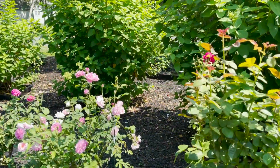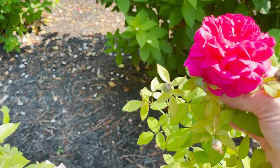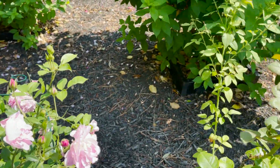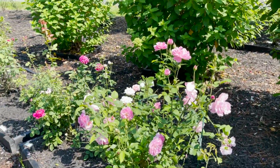We have a really bright Thomas Becket back here that is getting ready to go nuts. Look at him. Isn't he pretty? And he is a very tall upright. We've got Ascot next to that, which finished a flush recently. But let's look at the pinks.